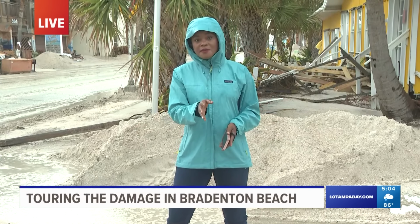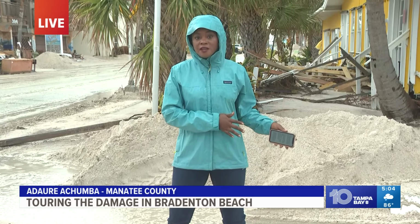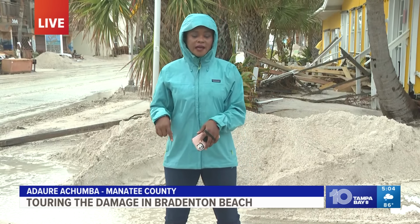In the meantime, though, authorities are saying that access to the Barrier Island is still restricted. Only residents, business owners, and the folks who are involved in the recovery and restoration efforts are actually being allowed to get onto the island. Live in Bradenton Beach, Adure Chumba, 10 Tampa Bay.